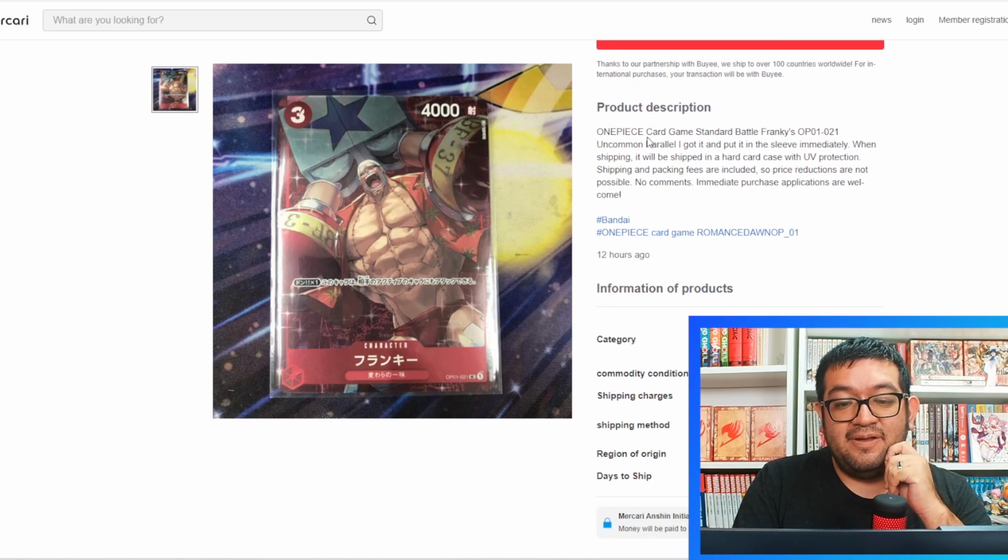So it's the standard battle Frankie, uncommon parallel. So he has the tournament parallel. The seller says he put it in a sleeve immediately when he won this prize. When shipping, it will be shipped in a hard case with UV protection. Shipping and packing fees are included, so no reductions, no comments, blah blah blah. So they have their own little thing going on over there.